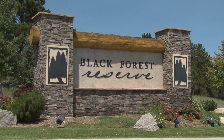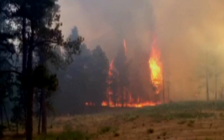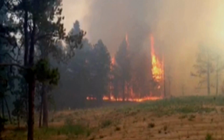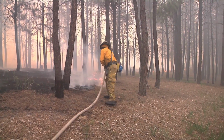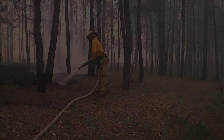The Black Forest Reserve was another area threatened by crown fire. And the crown fire itself lasted 45 seconds to a minute and went approximately a third to a half of a mile. Because of the environment that the homeowners left us, we were able to re-engage quickly and come in and suppress the fire around the homes.